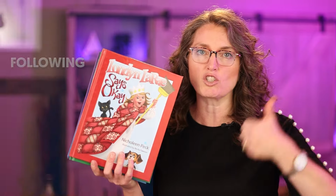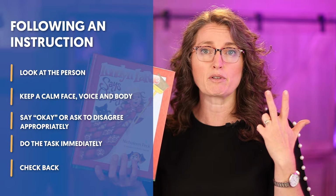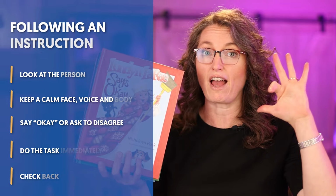So if they won't do the 5 steps of following instructions, which are to look at the person, keep a calm face, voice, and body, say okay or ask to disagree appropriately, do the task immediately, and then check back. They have to do all 5. They have to be able to even have a calm face, voice, and body. If they can't do all of those, they can't make it off the trigger spot yet. So it's a place where they just go to remember they have to choose to be calm.